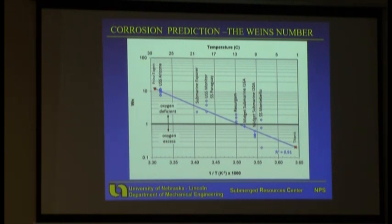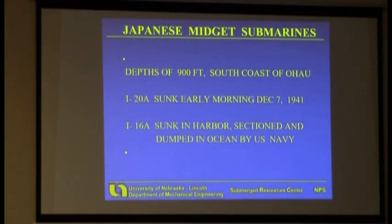So we have quite a long range, and we've been able to tie together from work we did on Arizona to other shipwrecks. So the attempt has been to try to do a correlation so we can relate one to the other. Anyway, I better get going with this.